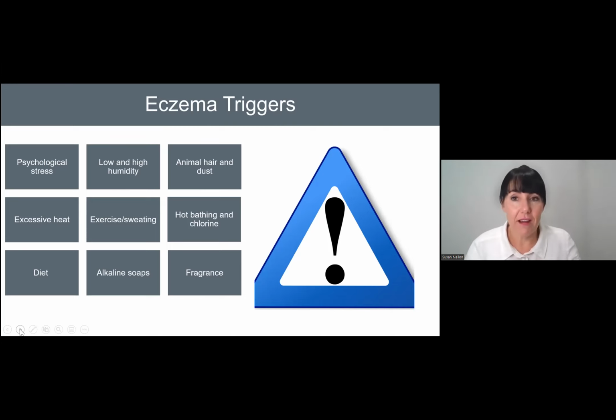And certainly fragrance. And it's not just fragrance that you spray, not that you should spray it on your neck, as we know, but it's the fragrance in your fabric softener. What washing powder do you use? And there's a lot of fabric brands now, laundry liquids, that make it completely fragrance-free, which is excellent and essential if you're an eczema sufferer.